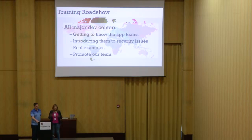The other thing was to really get to know our development teams, right? We want to have a really collaborative experience with our teams. We're not like the auditors. We're all doing the same thing. We're trying to protect our apps and secure our applications. So it's really nice. It's a ton of traveling, right? I think at one point I was traveling every other week almost. But it was absolutely worth it, right?